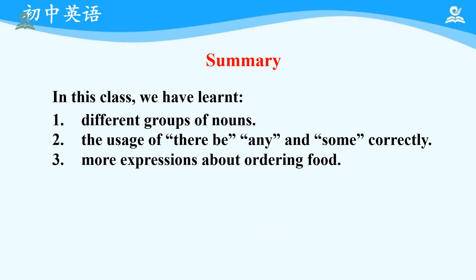Okay, let's summarize what we have learned in this class. In this class, we have learned different groups of nouns, such as countable nouns, uncountable nouns, and both. And we also learned how to use there be, any, and some correctly. Besides, we get to know that as a customer, we can ask some questions about the specific details of some food so that we can make better choices when we order food. Okay, hope this class will help you to order the food you really like.